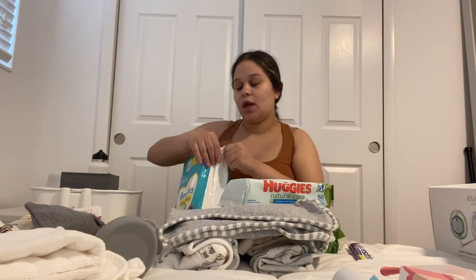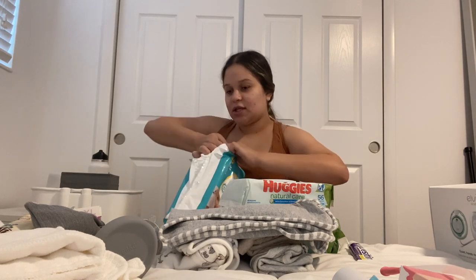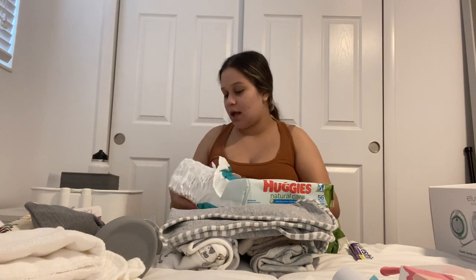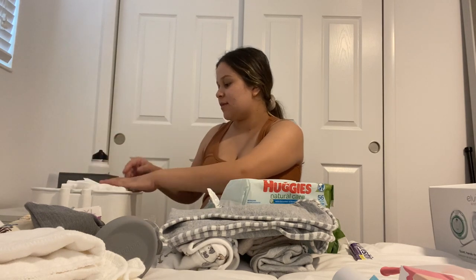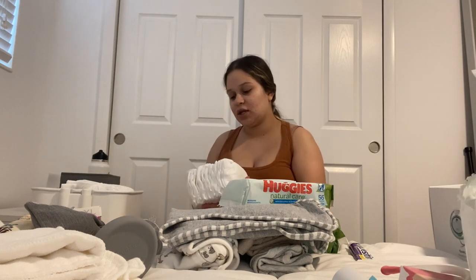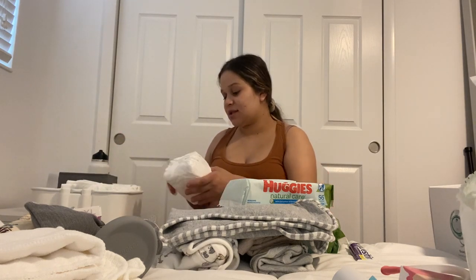So the top one is obviously going to be diapers, just because you're going to be needing tons and tons and tons of diapers in the beginning. So I just have size newborn, of course. I love the way diapers smell. And I don't know if I want to put them up or sideways. I guess I'll put them sideways so that it's easier. And I think I'm gonna just put one pack for now, and then I'm also gonna stick the pack in here that they give at the hospital. I'm also gonna try to stick that in here.